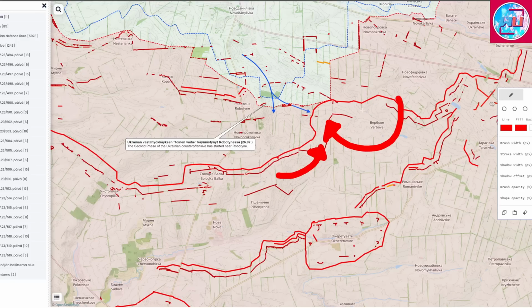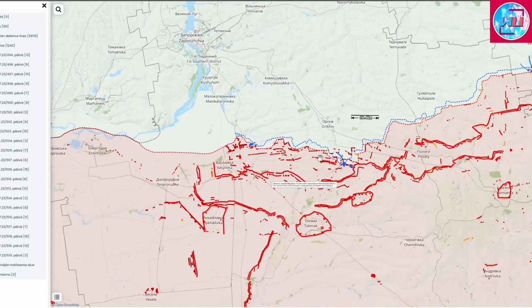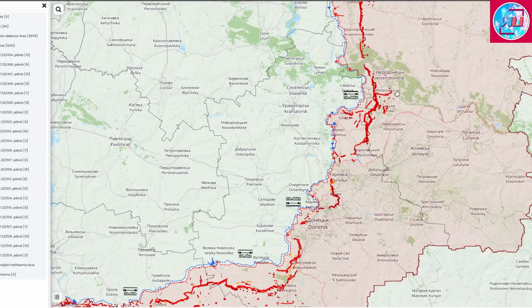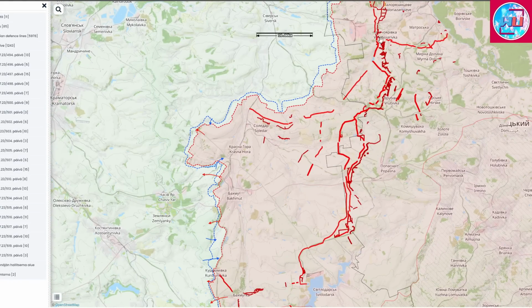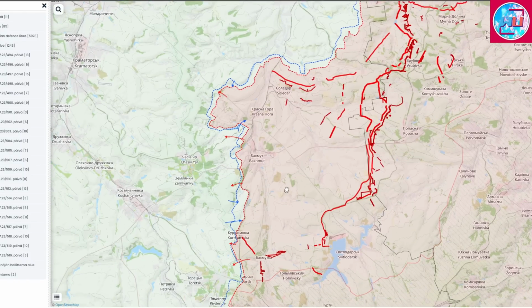Until then, they would have to essentially create multiple possibilities for them to attack through, which if we take a look at the areas, we see Velika Novosilka and the Kamianka areas. In both these areas, they are trying to create such possibilities. And if we take a look at the Bakhmut area, we see that there's a lot of fortifications here as well, but it is way beyond the Bakhmut area.